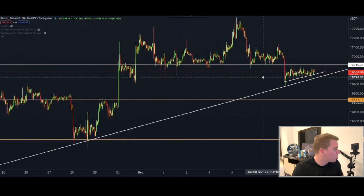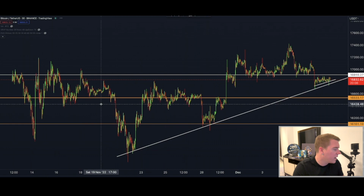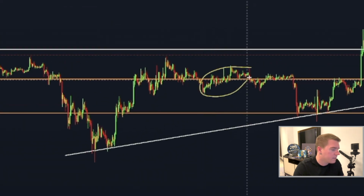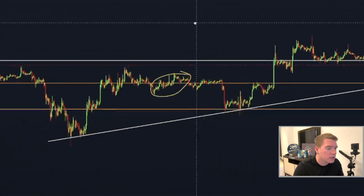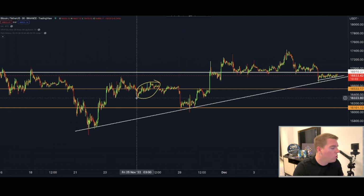Let me show you some comparison from the past when we had a move like that. One comparison that I want to take is something like this. Now let me go back, guys. You know, I'm not the best drawer out there. Now look at both. That looks quite similar, you know.